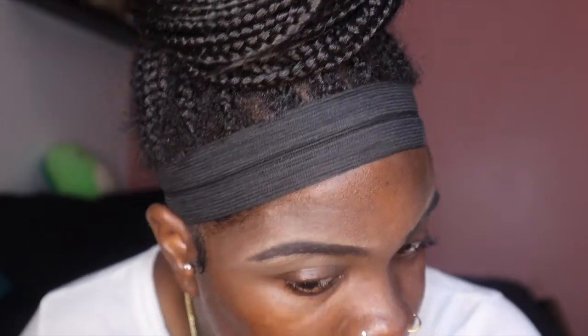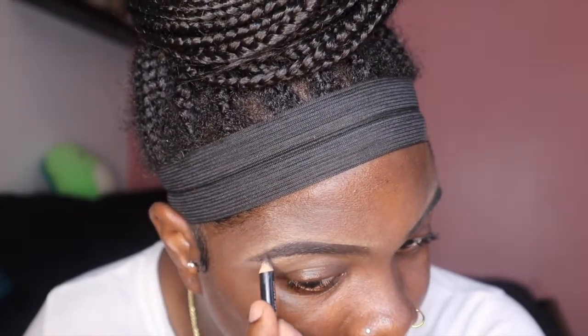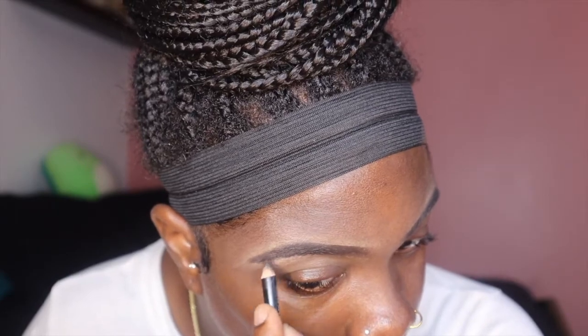So now you see how the back of here is missing? I literally go back in, follow the outline that's left. That's literally it. That's it. So I'm gonna finish up my face and I'll be back.